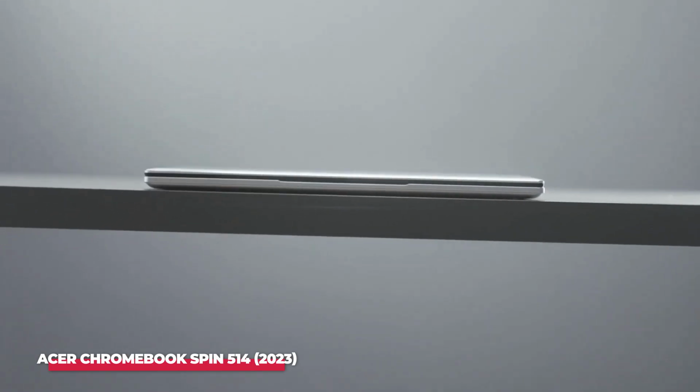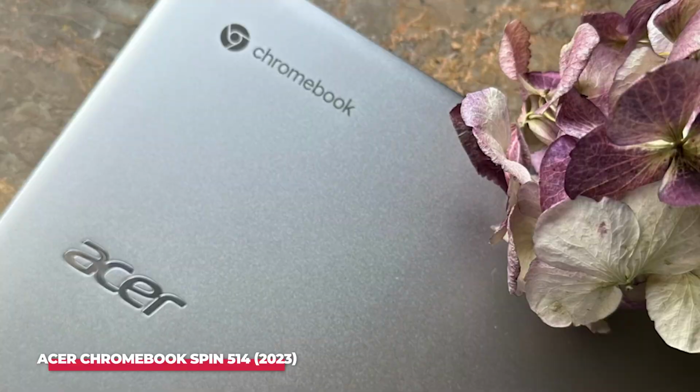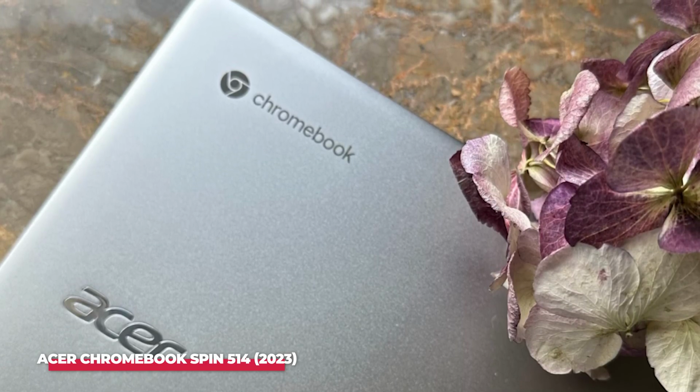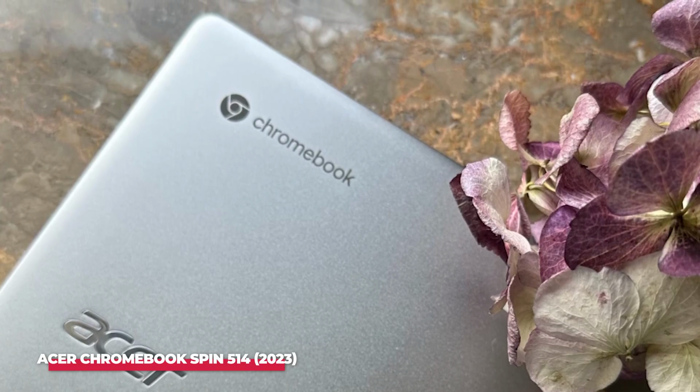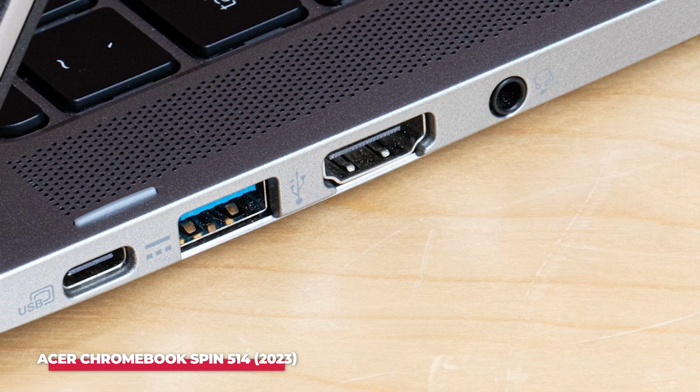Now, let's talk about build quality, because this is where the Spin 514 really shines. This isn't some flimsy plastic device. It's built with aluminum and has passed MIL-STD-810H durability tests. That means it can handle drops, spills, and the general wear and tear of daily life.